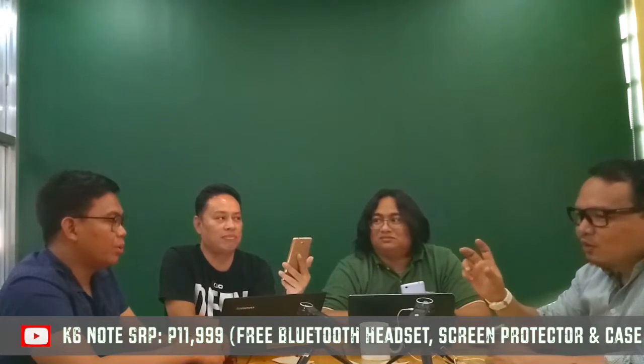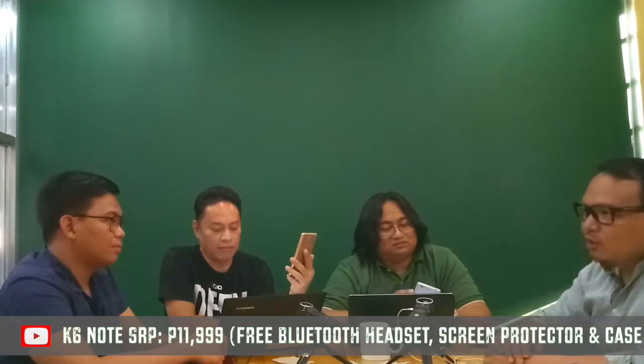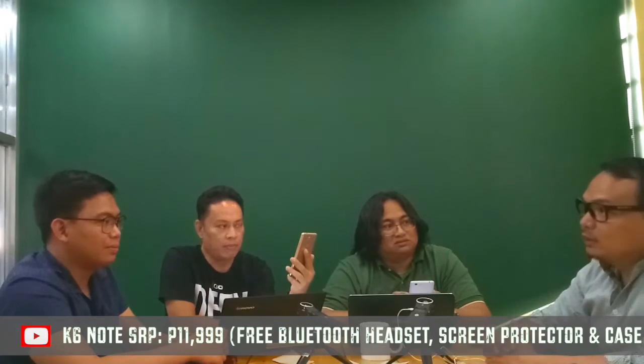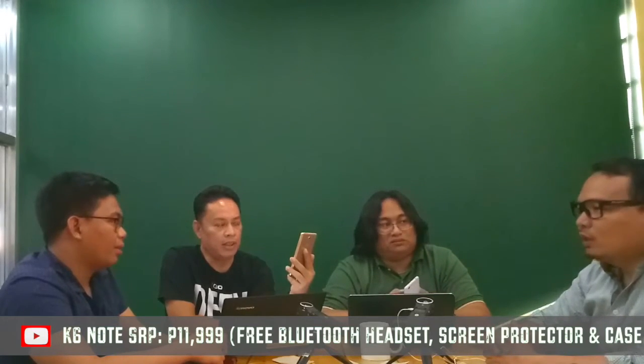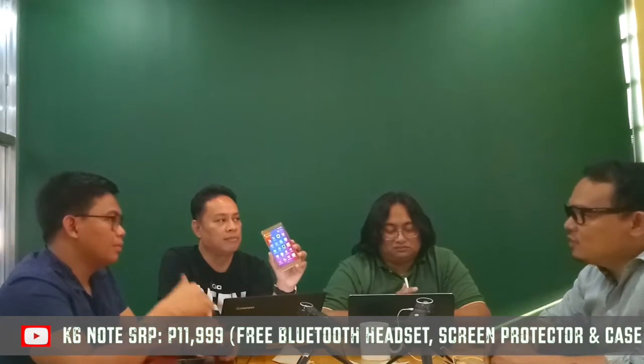Zero interest for 6 months. If you have major credit cards, you can get this on an installment basis. Also with Flexi Plan, kahit wala kang credit card. So, surprising, ang nanalo ay ang Lenovo K6 Note.